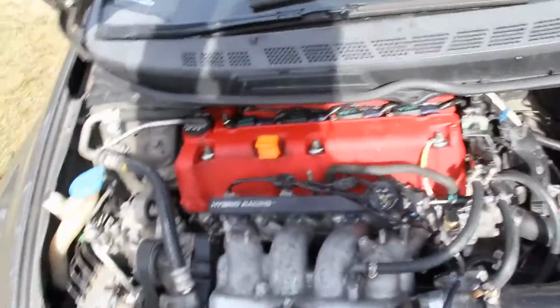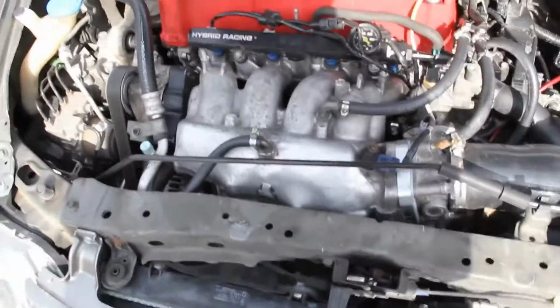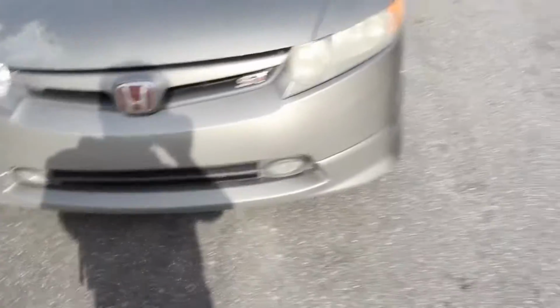Show you guys underneath the hood of this thing. Jesus, the doors on these things are so light. There it is. It's a K24 bottom end with a Z3 top end, and then you got FN2 intake, Hybrid Racing intake, Hybrid Racing fuel rail, and a few other bits and goodies here and there. But it's quite a different car. It's something that I really wouldn't expect.